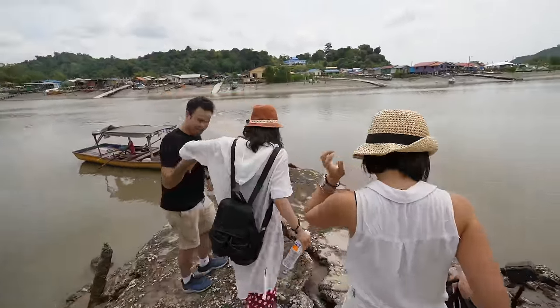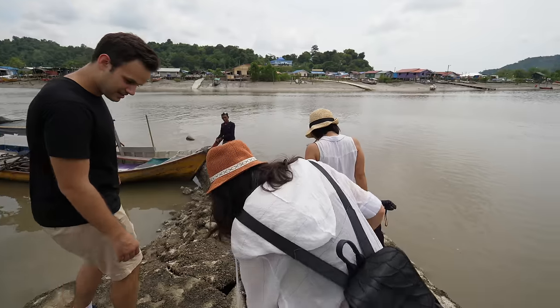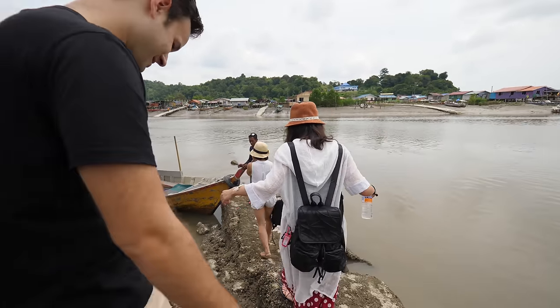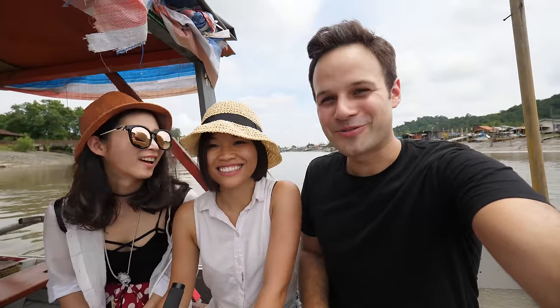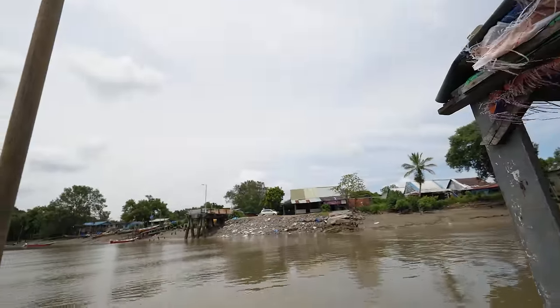After finishing up that amazing feast, we flagged down one of the passing boats and took a ride to enjoy the local scenery. Awesome, we're gonna get a local boat tour. Oh, beautiful. So we're gonna explore around the backwaters here of Kuching after that delicious lunch. Wasn't that awesome? So cool. And that's where we just had lunch right there.